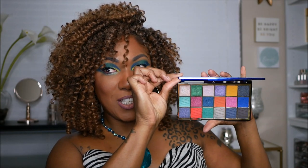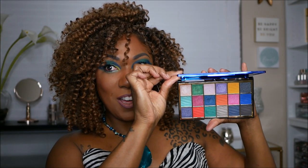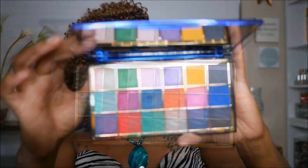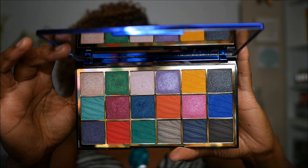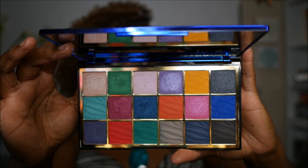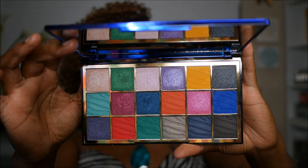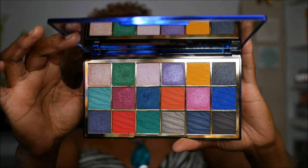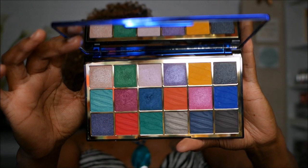So this is what she looks like. You guys see all those beautiful colors in there? I mean, she's gorgeous. Now, these palettes do come with a mirror. As you can see up there, there is a mirror in here. But let me give you a closer look at these shadows. So this is what she looks like. Some really beautiful shimmers, some bold, vibrant mattes. And it's just a gorgeous collection of colors in this palette, you guys.